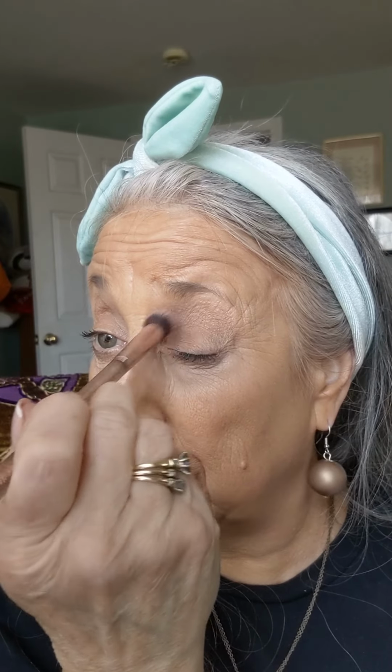So I'm going to take a little bit of this Skinny Dip and I'm going to go over my eyes with it. I'm not putting on any eyeshadow at all.